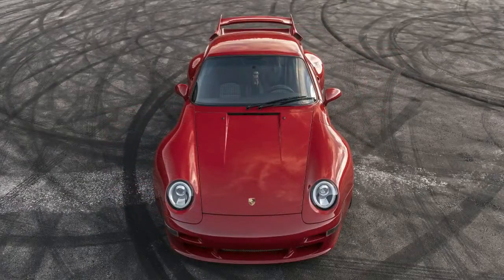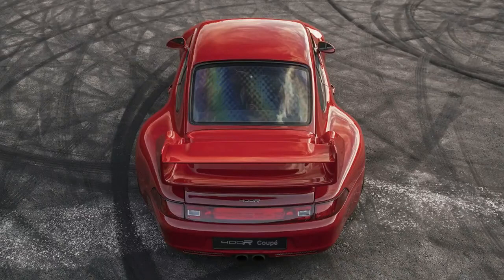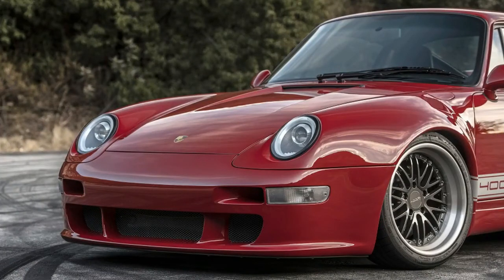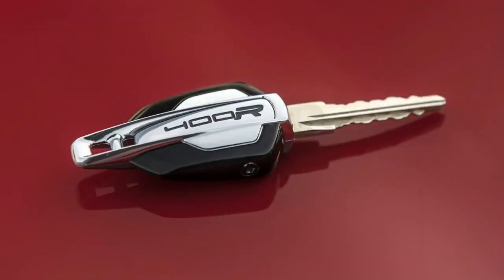The 400R feels right at home on some of the best roads Southern California has to offer. It feels neutral and balanced, helping inspire confidence. It doesn't take long to get into a good rhythm. The 400R's steering is fantastic. It's quick, firm and direct. It responds well to both small and large inputs without upsetting the car.